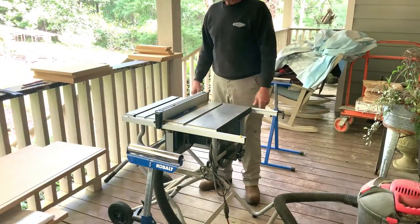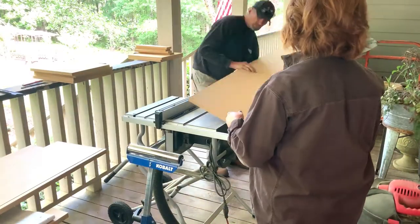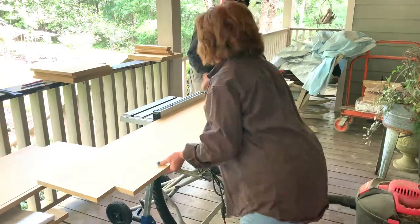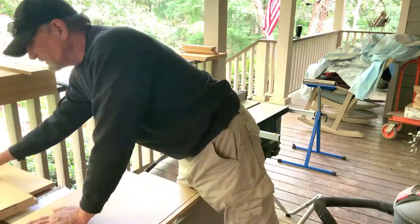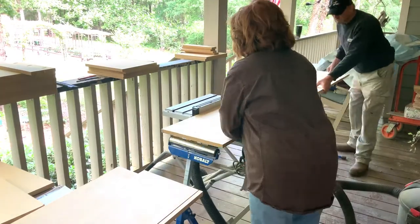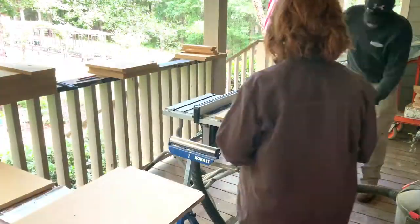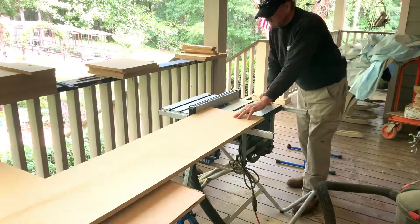We started with getting our groove at the furthest point out, which was 3/4 inch. And the saw blade itself is like 1/8 inch. So we did all of our rips at the 3/4 inch mark and then adjusted the saw blade inward and did another one a little bit closer to the edge. And that was going to give us our 1/4 inch dado.